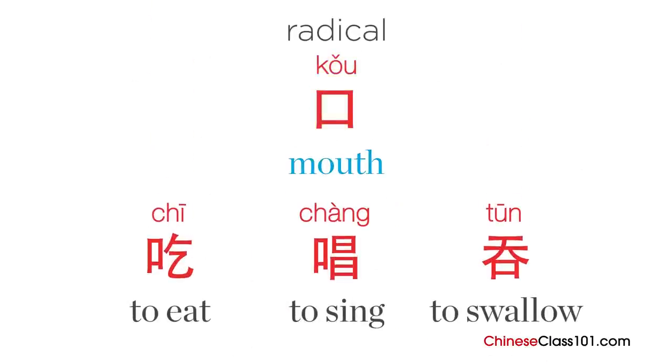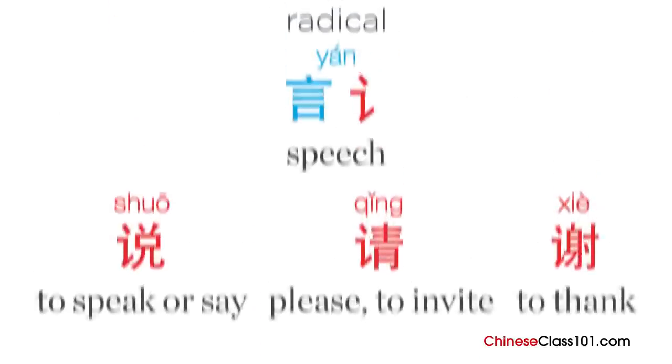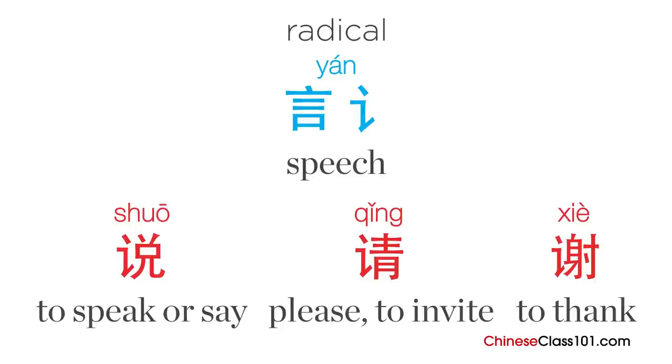口 means mouth. Characters with this radical often involve using your mouth, such as 吃, to eat, 唱, to sing, 吞, to swallow. 目 means eye: 看, to look or see, 睡, to sleep. 言, or its variation, means speech: 说, to speak or say, 请, please or to invite, 谢, to thank.